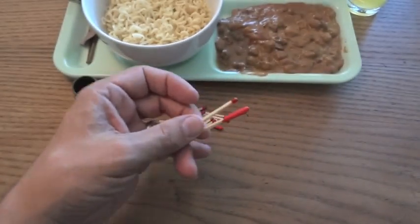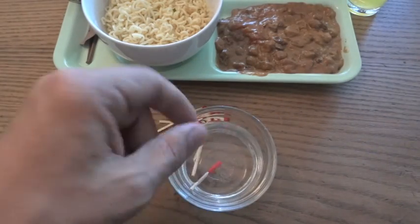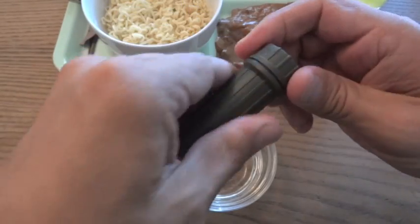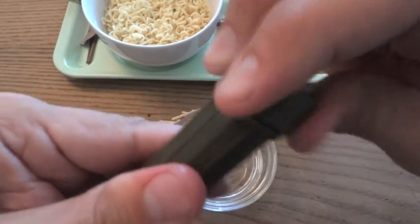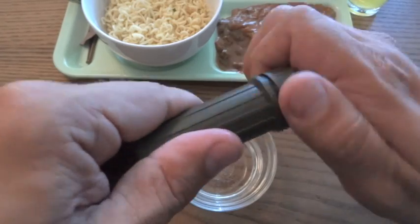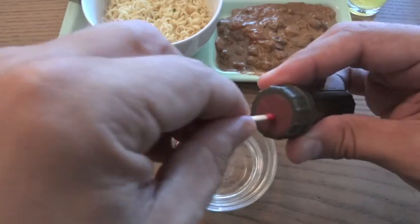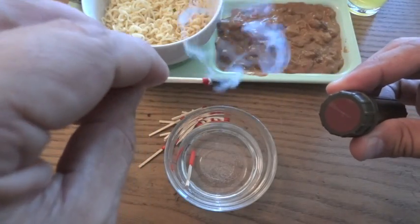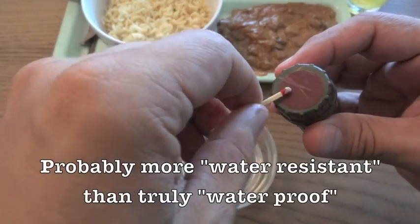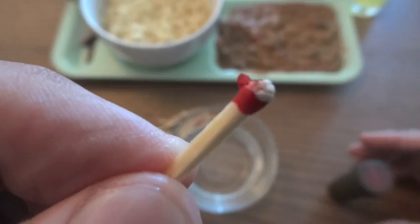So I'm just going to do a quick little experiment just to finish up. I'm going to put both of those in some water. So the match safe itself is waterproof because it has this rubber seal on it. But it's nice that as an added bonus you also get waterproof matches. Let's try one of these regular ones here. Okay, this might be more windproof than waterproof. It wanted to light, but not quite. Didn't quite work.